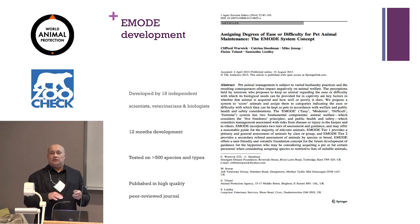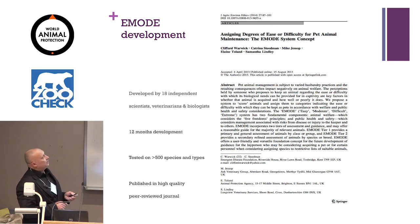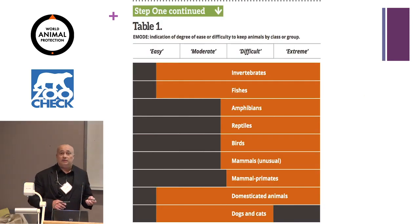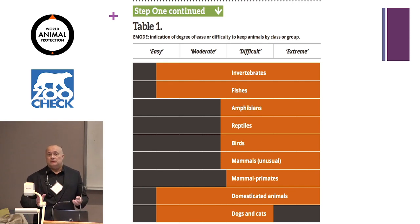The whole idea is that this could be placed into outlets and as many other facilities as you want that distribute animals, so that people can make a more informed decision. And it was published in a peer-reviewed journal. It stands for easy, moderate, difficult, and extreme, EMODE. It's free, there are leaflets, it's online, you can go there, done. There's a website being developed right now which will have thousands of animals listed, so people only need to tap on the species and they will see what score that species has in relation to its ease or difficulty to keep.